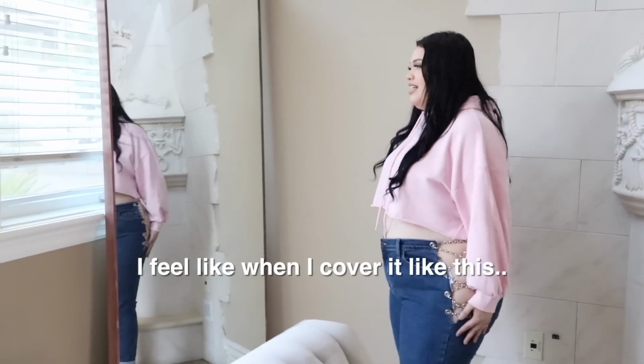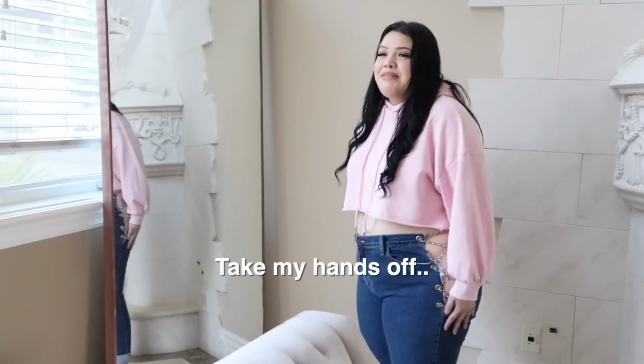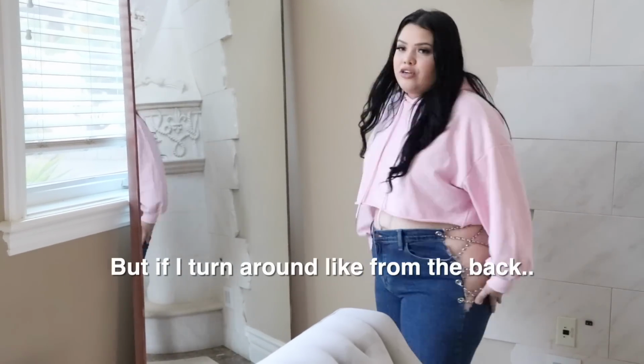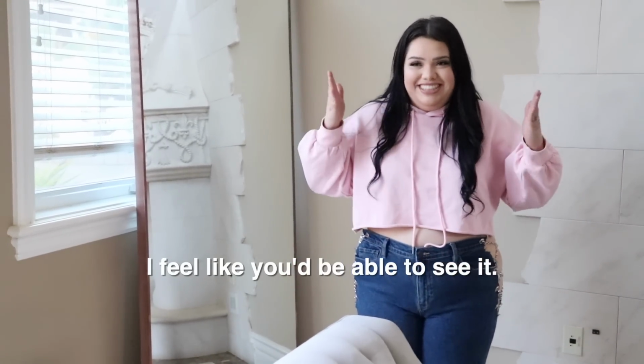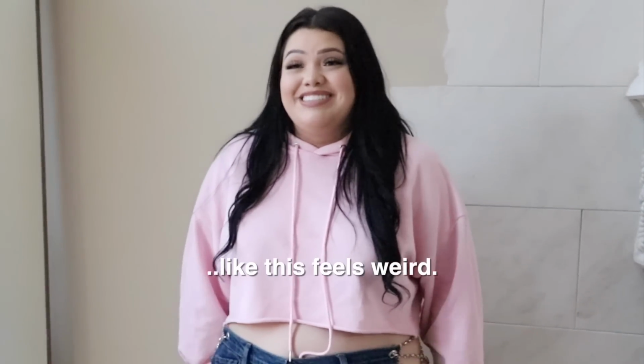I feel like when I cover it like this, it doesn't look bad. Sickening. Take my hands off, sick. You should only be able to see it from the sides. But if I turn around, from the back, I feel like you'd be able to see it. I wouldn't even wear this in my house in front of my parents. This feels weird.